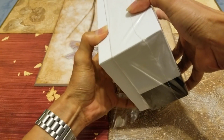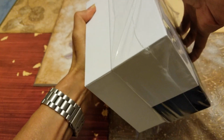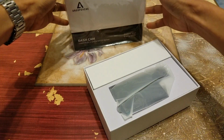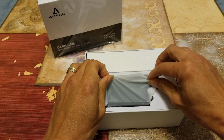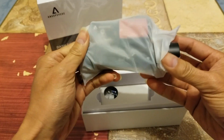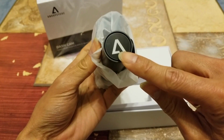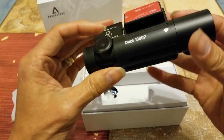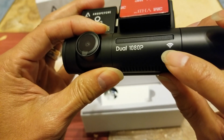Oh, it fits in there so tight. All right, so let's go and then check it out. Wow, look at that. So you got the company logo right here, and then it says dual 1080p with the Wi-Fi symbol right here.